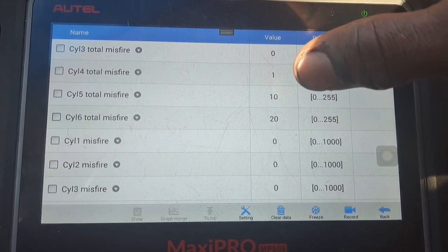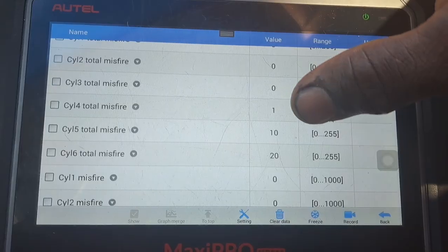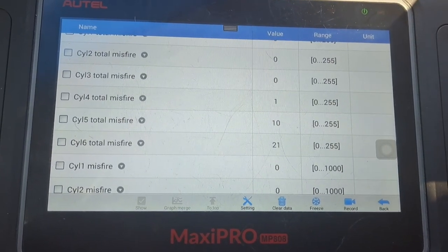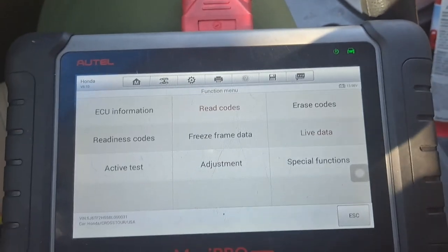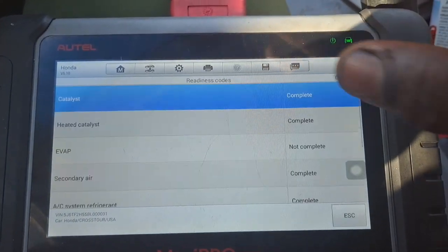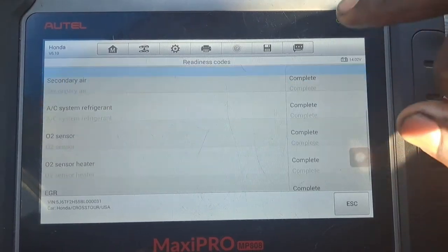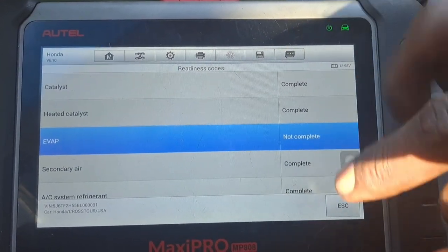Number 5 started running at one point. It's not now. Like I said, it's fine when it's warm. This one is cold, it's a problem. Let me just show you the readiness. So I looked at the codes here. Okay, the evap's not complete yet. I thought it was complete. That's not a big deal. That's just usually the last monitor.